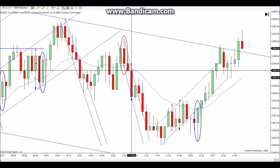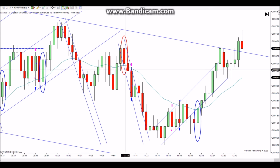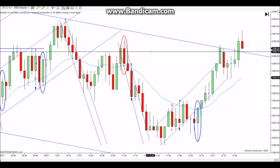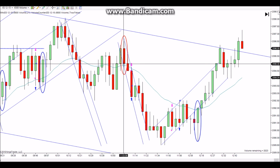And it's weird the way NinjaTrader marked this entry here, because it was right here. After this bar closed, I had my sell stop sitting right there. So when this bar hit it, that's where I got triggered into the trade. And then boom, it almost instantly dropped down and gave me my four tick scalp. So I like that for a nice second entry short.